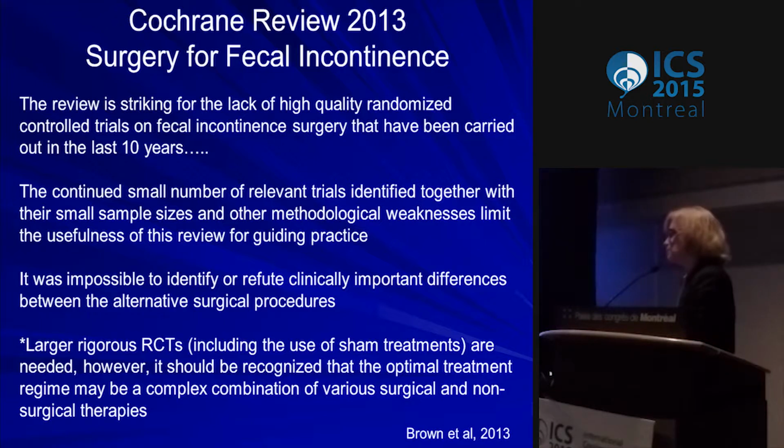So I think the biggest take-home from Brown's Cochrane is that we really do need larger, rigorous, randomized controlled trials, and I threw in the use of sham treatments as well, as that was very important in terms of looking at PTNS with FI. However, it should be recognized, and I think by the end of this course you'll recognize, that optimal treatment quite often needs a combination of both non-surgical and surgical intervention.